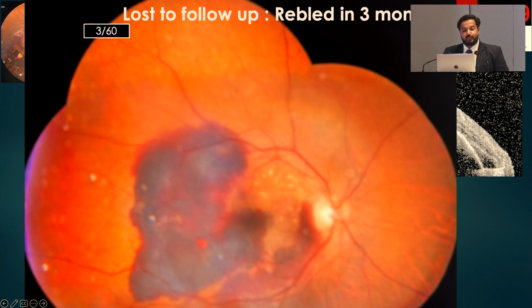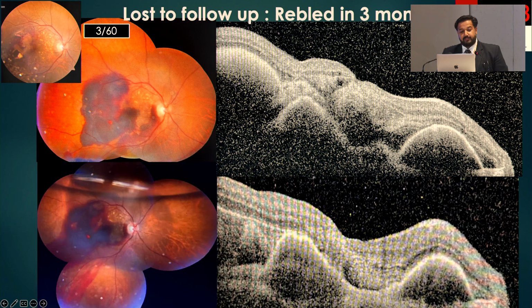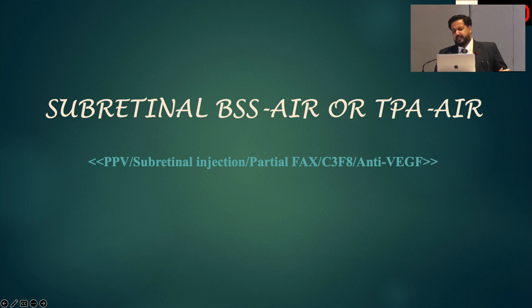So the patient was lost to follow-up. He came again after 3 months with a rebleed and vision of 3/60. One-eyed again, he opted for the same treatment because he had improved earlier with pneumatic displacement along with the anti-VEGF injection. With displacement now and the injections, he got a vision of 6/36 at 3 months.